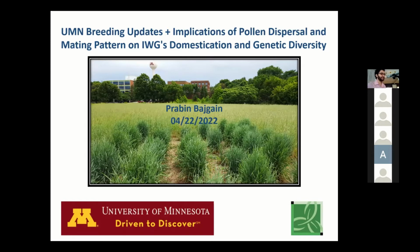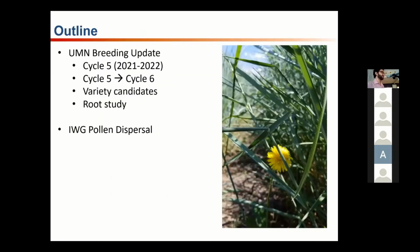Here's a brief outline. I'll show you some cycle 5 data, which is our current breeding cycle. It'll end this fall and we'll start cycle 6 this fall, and talk about how I selected individuals for the cycle 6 population. Touch briefly on variety candidates performance. I have 1 year data, show some yield and seed size information there.